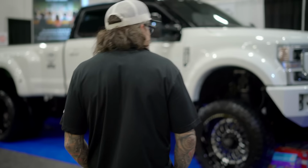Cool thing about the SEMA show is you can just start walking around and you never know when you're going to run into a Kelderman truck, because there's quite a few here. How's it going, guys? How you doing? Doing good.